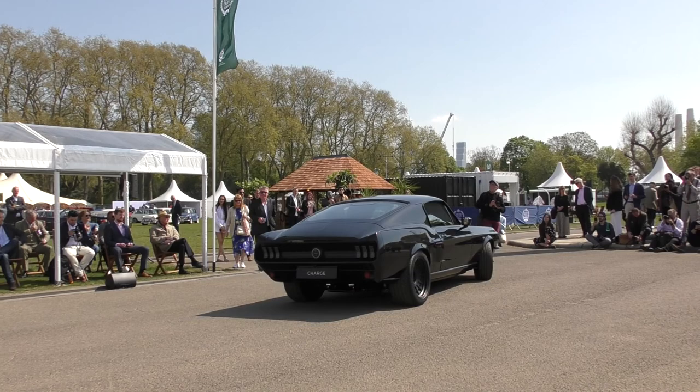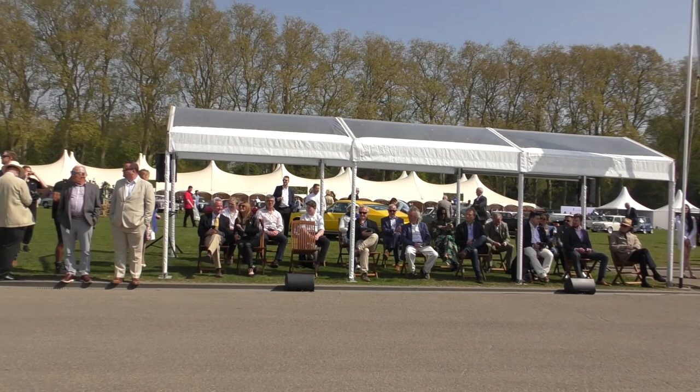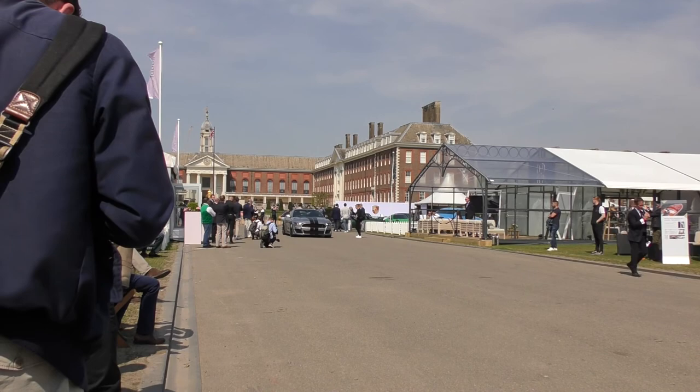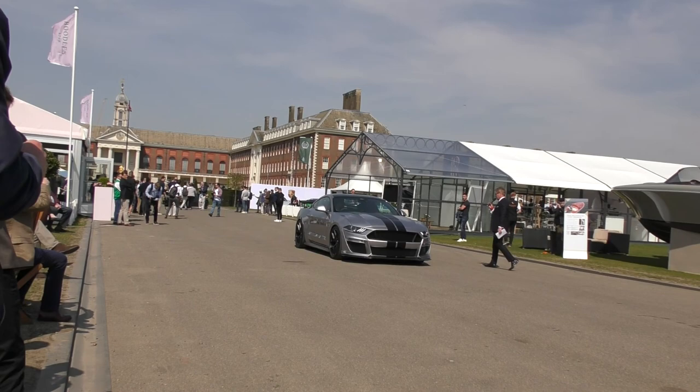Coming up next, something a little bit different. Still a Mustang, but this is a Mustang by CS, by Clive Sutton. This is the CS 850R. Bespoke built. I think the Mustang that comes over from North America has about 455 brake horsepower. So Clive adds a bit of juice to this and creates something unique, the CS 850R. Luke, welcome to Salon Prive.